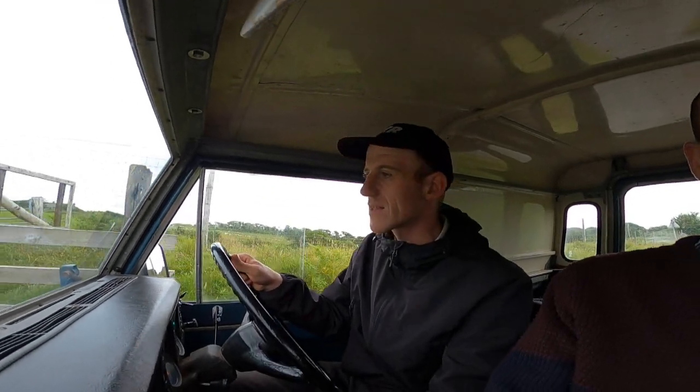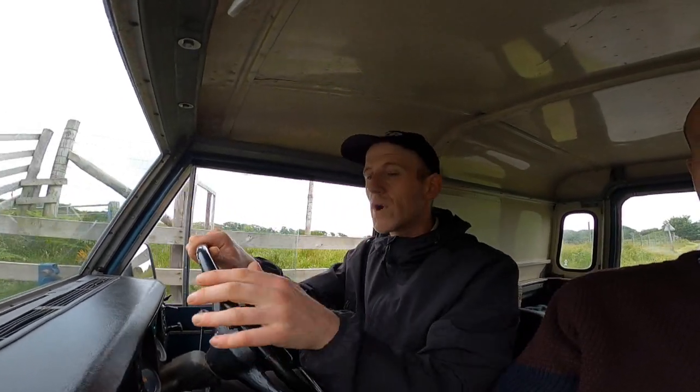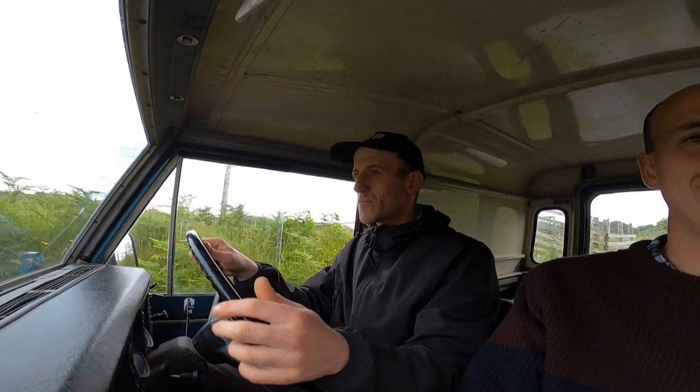Stepping back in time here. BKR is getting to drive the Land Rover here, which is a rare thing out here on the island. We are insured, of course. We never break laws on this channel. But look at this, 1970 Land Rover. Fully restored by AKR, channel historian. And this time, cameraman. This is the nearest thing to Top Gear on Islay. BKR driving a vintage 1970s Land Rover.